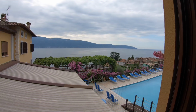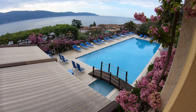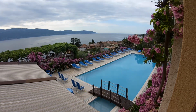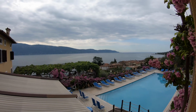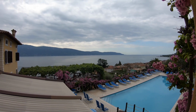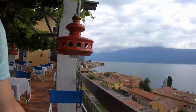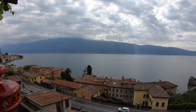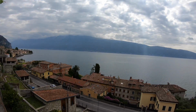What a beautiful view outside my hotel room, over the pool and the restaurant, and of course the Lago di Garda. Buongiorno. Morning. Actually, I just had a very nice breakfast here, and now I have a very good cappuccino here on the hotel terrace with this awesome, beautiful view.